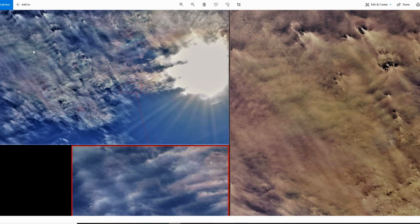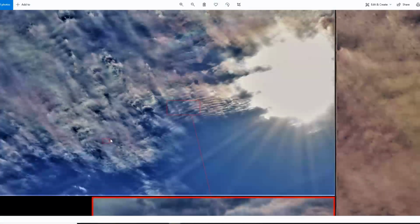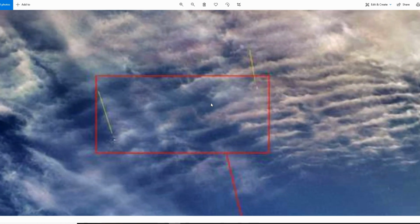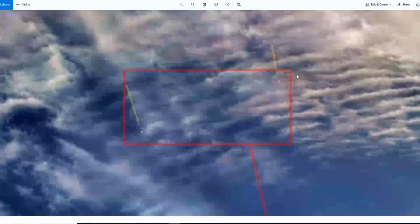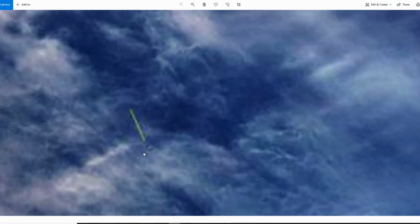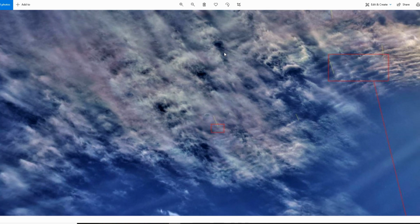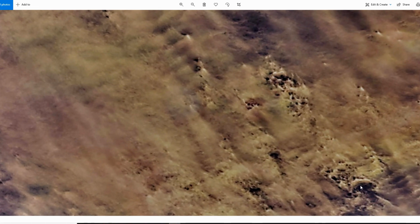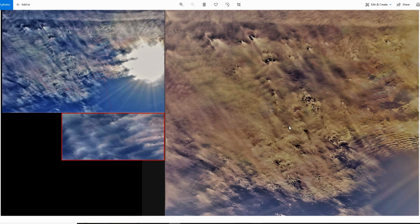Another good example, and they always do this when they're next to the sun, cause that rainbow clouds that everyone says was rare. It's not so rare anymore. You can actually see a couple of the physical objects, little dots. But they're all over in there. I only point out the obvious ones. If you really get in and look, you'll find them everywhere in your photos.